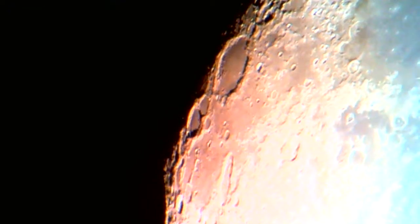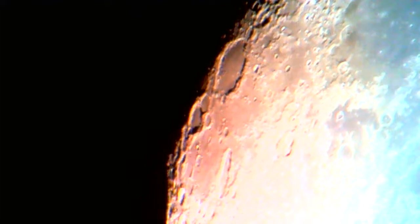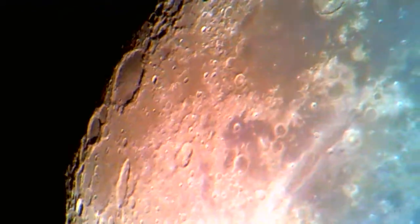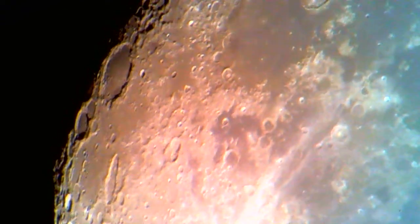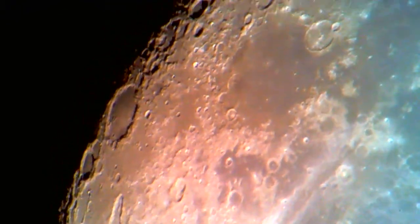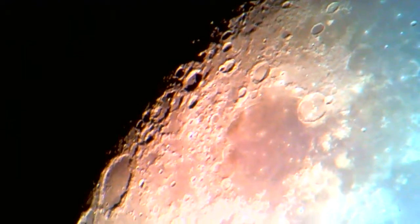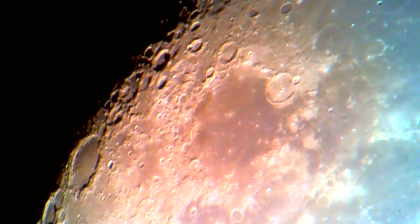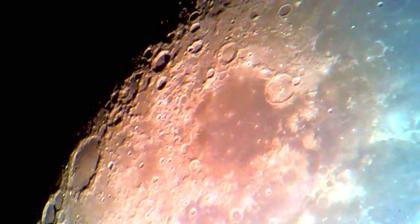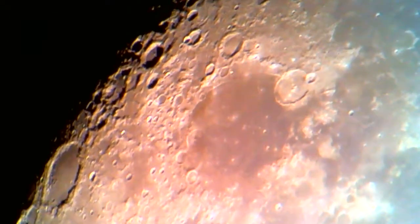Okay, I'm going to back out a little bit, and I'm going to move down now. And we're going to come along the area we were at last night, Mare Humorum area. And there we go. We've got it. And let me just center it up a little better. We just looked at this area last night, so we had a pretty good view of it. Sun angle's a bit higher tonight. Let's zoom in a little bit on it.